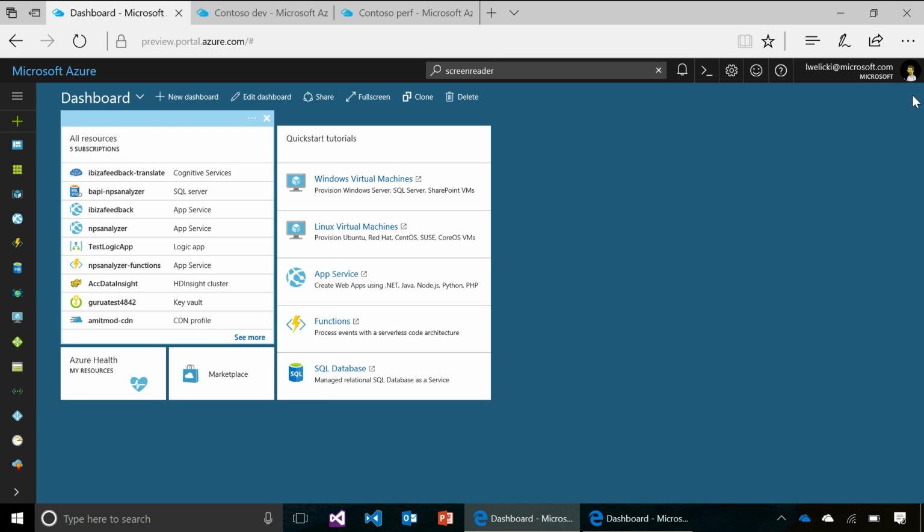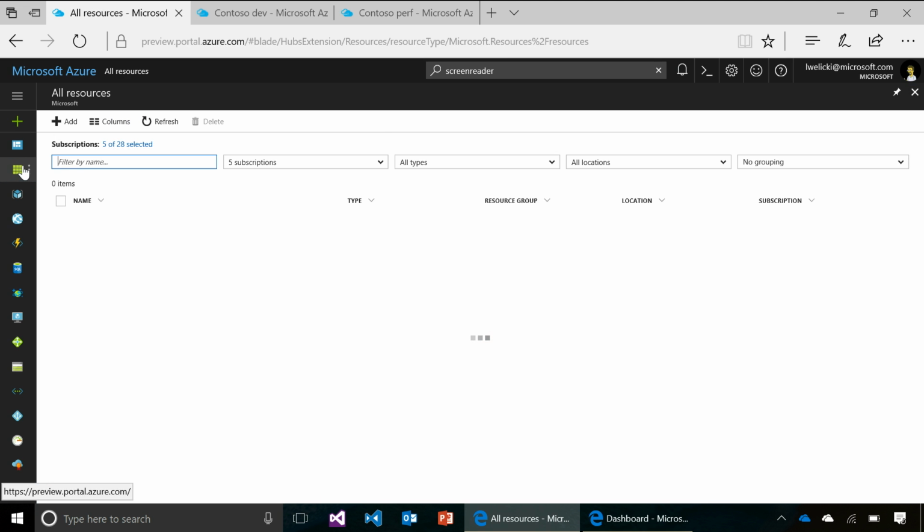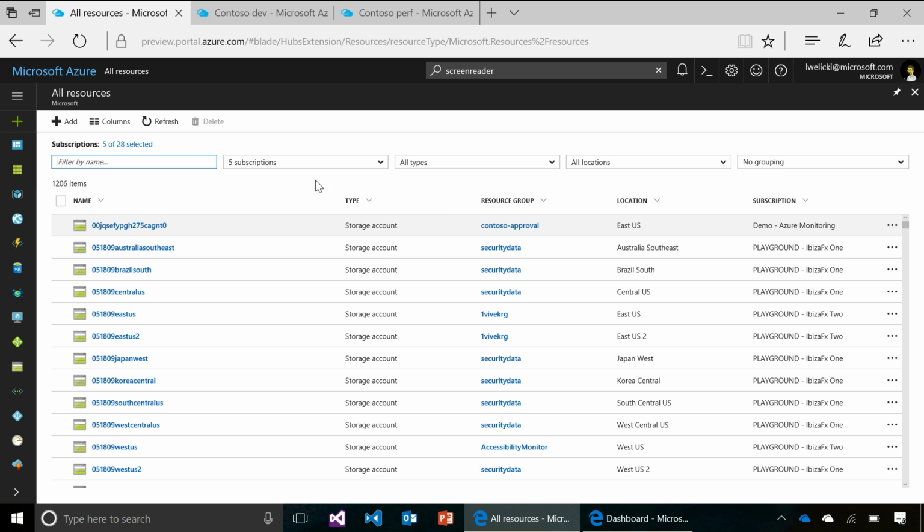Another thing that is very interesting, when you go to browse resources, go through a list of resources that you own, we try to make it better and easier to find what you're looking for. Right. So very quickly hit the all resources, which is one of our most popular entry points. You see, the first thing to notice is that we added more filters. So you have more possibilities to narrow down what you're looking for.